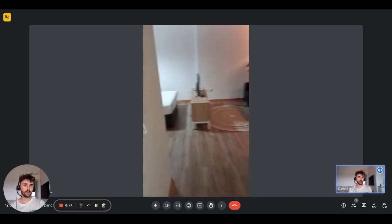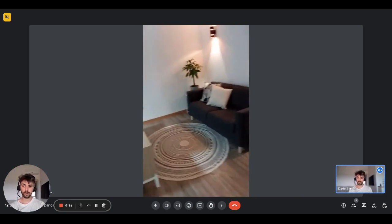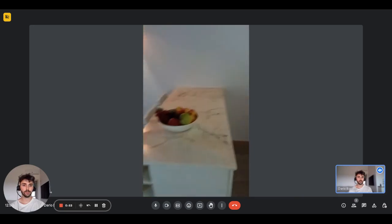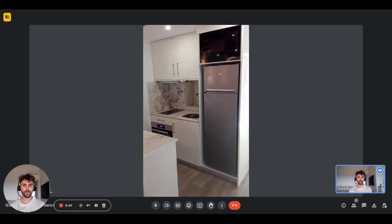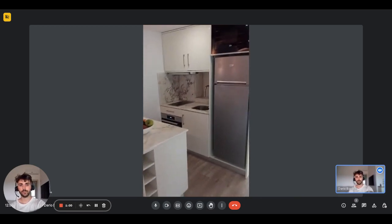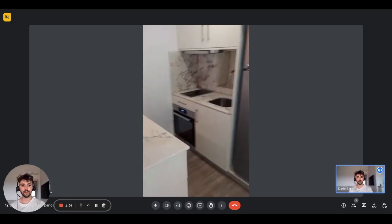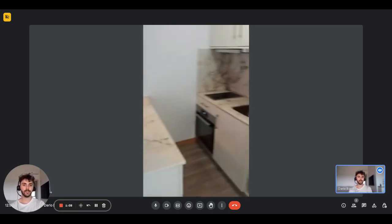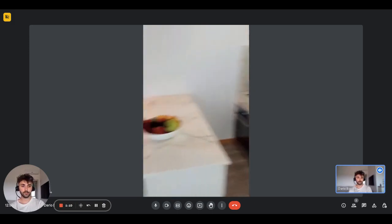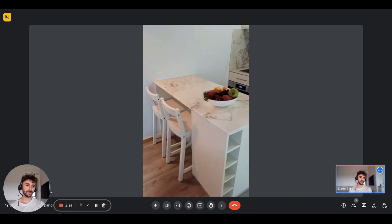Then you'll have a little corridor that will lead you to the main area, the main room of the studio. It's a big open space, and on this side we have the kitchen. It is equipped with fridge, freezer. You have the microwave on top. There is the induction top, the oven, and on the side you'll have a big counter where you can eat, and you'll also have the stools. It's pretty cool.